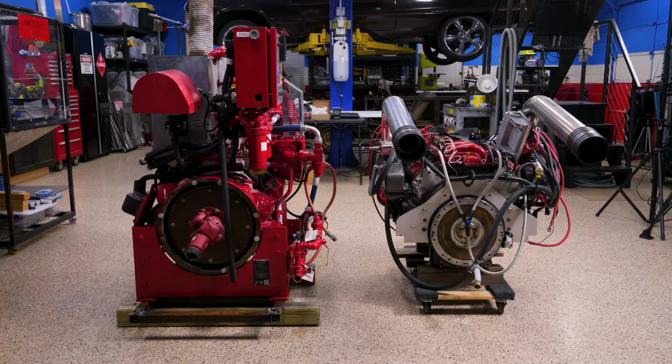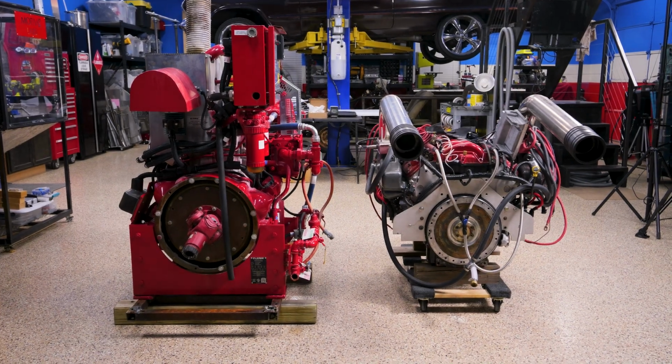You experts out there, let me know if there's something else I'm not thinking about, or if you've got any other diesel engine ideas besides this one. So for now, I don't know if we can call this one the winner. I think we got to keep the search going for now.